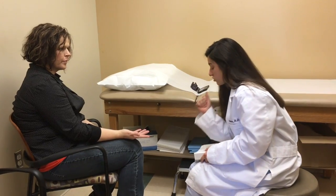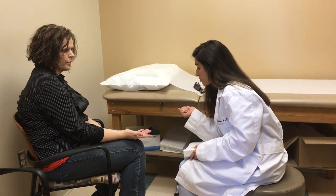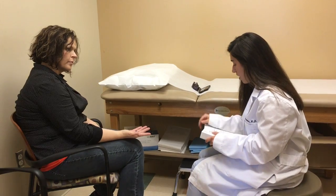So I want to move the surgery up to 2 to 4 weeks, whatever works best for you, to get you in the schedule, but that is going to be best. So as you can see here, it's more flat when it should be rounded at the base of your thumb.